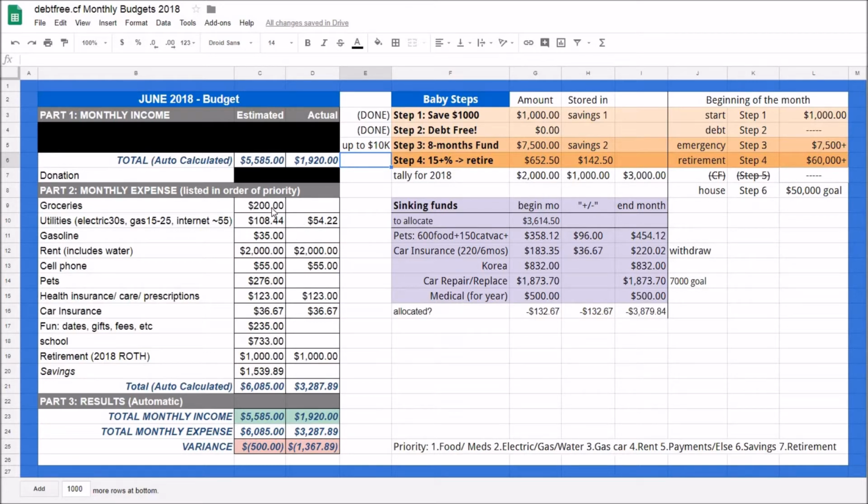The grocery budget of $200 is a new adjustment, a little bit lower than it has been in the past. Part of that is because my work provides one meal a day when I work, but I've reduced that. Last month I did not go over, which is probably one of the first times in a couple of months. I anticipate that I may use up to 225, but my goal is around 200.